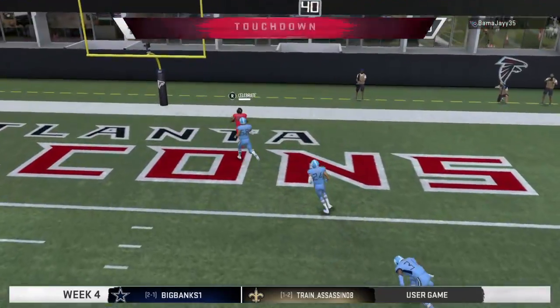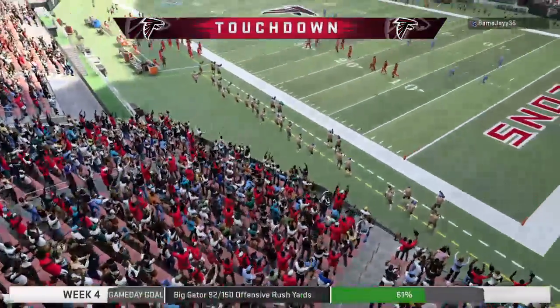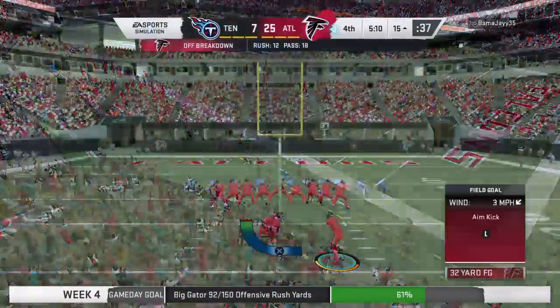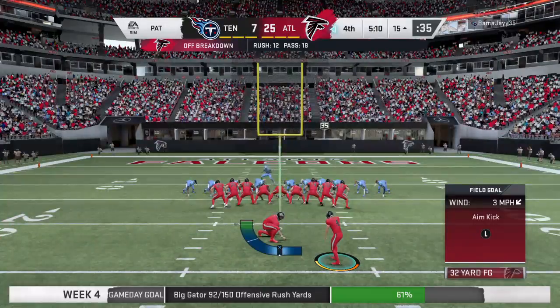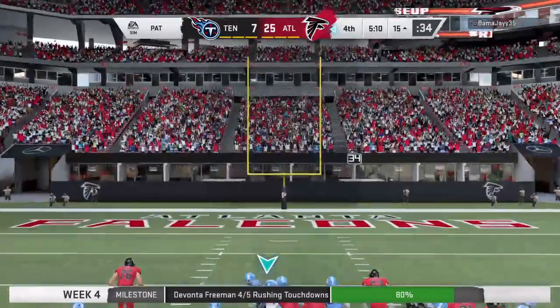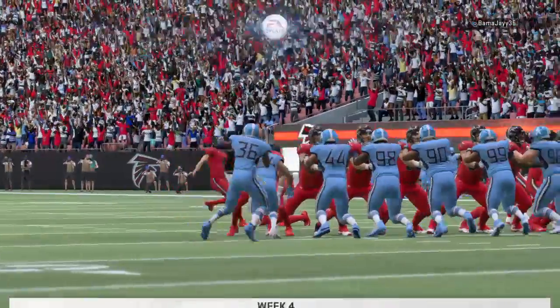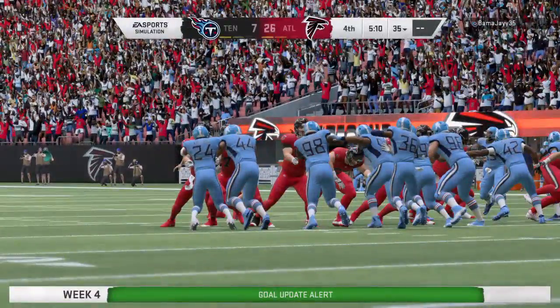And he is into the end zone for a Falcon touchdown. Devontae Freeman, his 4th touchdown on the year. And the Falcons turn that interception into a touchdown. Tavecchio good on the extra point, and that will make this a 19-point game.